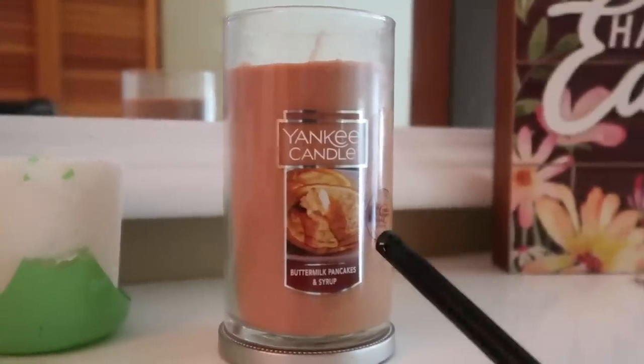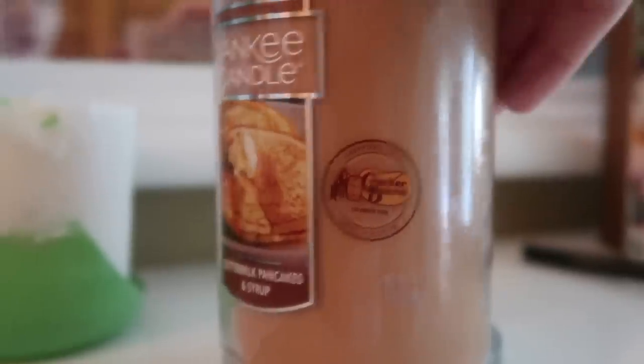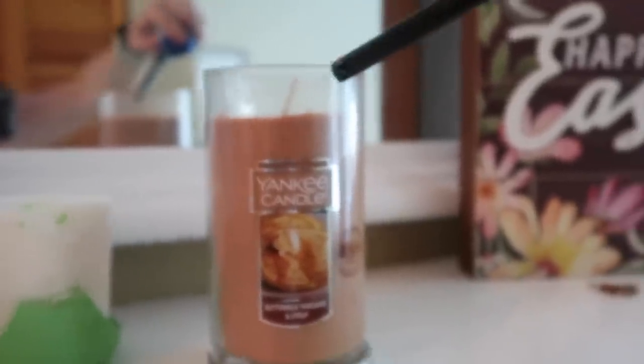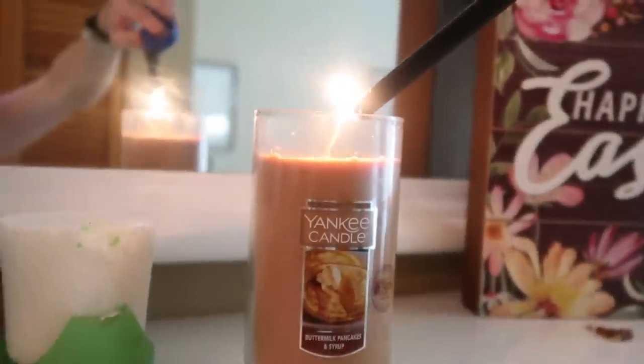I'm finally gonna light this candle that Alex got me for Christmas. It's buttermilk pancakes and syrup. Check it. It's straight from Cracker Barrel, my favorite place of all time. Little does he know that I despise the scent of syrup. Golly, where's this lighter from? Come on, Kim, everyone's watching.